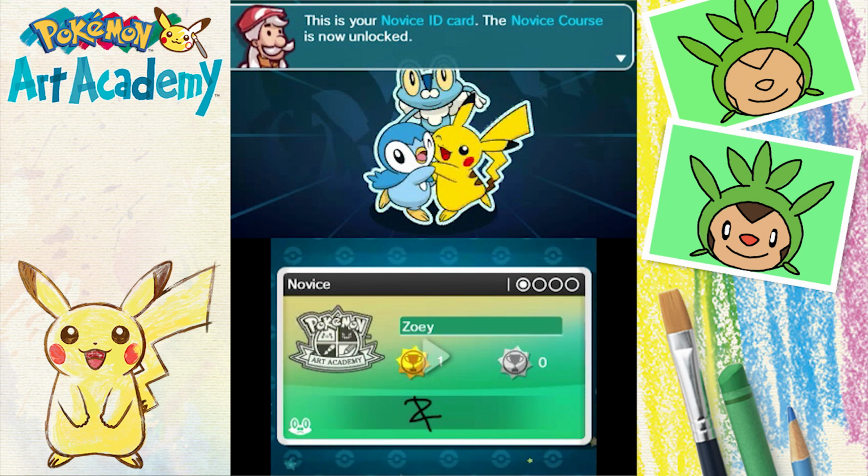I've drawn a Froakie. The novice course is now unlocked, so we can go through several different courses of lessons. There's novice, apprentice, and graduate. We are a novice for now. And at the end of each course is a final exercise that uses all of the skills that we've learnt in our time in the academy.